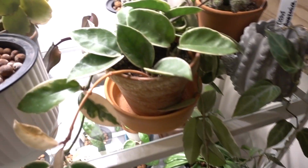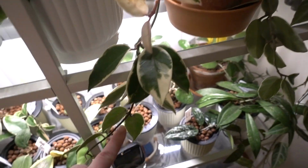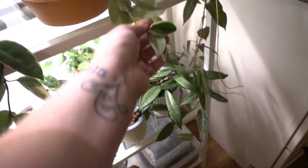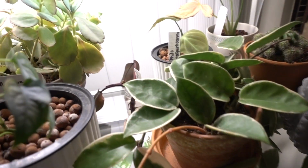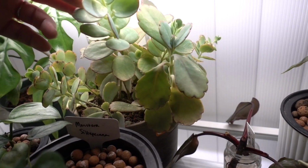This is my Hoya Tri Color, which comes all the way down to here. There's a whole stem here. Super pretty. Got that as a gift. I love it. There's a few things happening in here.